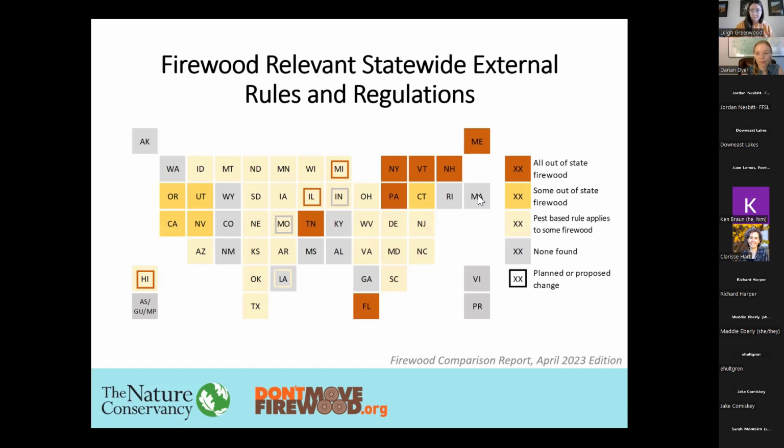that nature. Others have more complicated regulatory situations, like Connecticut's is kind of tricky. So that's kind of that butter yellow. Some out-of-state firewood is prohibited. And then the sort of pale yellow tan is that there's a forest pest and pathogen specific rule. Often those have to do with either the emerald ash borer or the spongy moth, which are two forest pests that commonly are associated with movement on contaminated firewood.